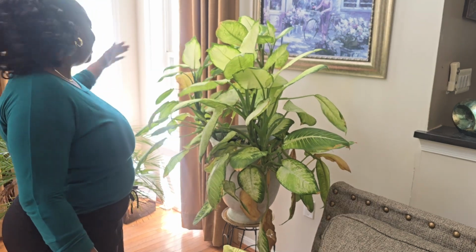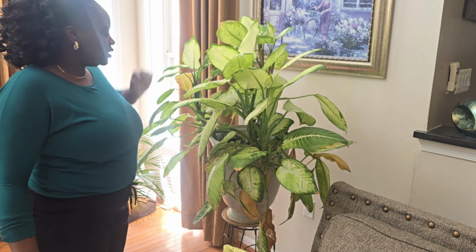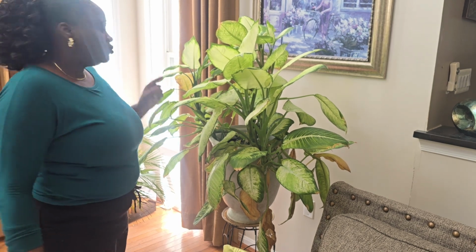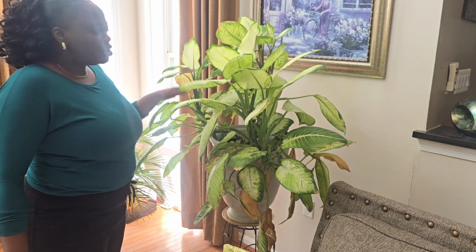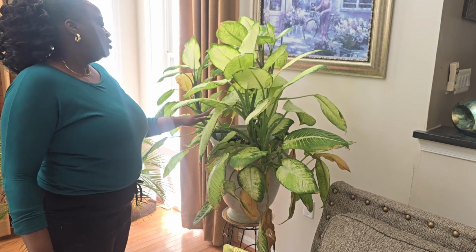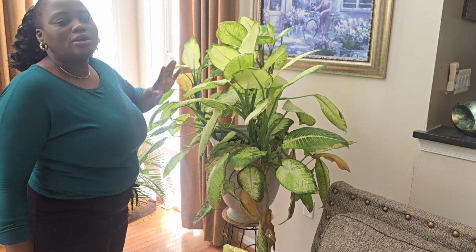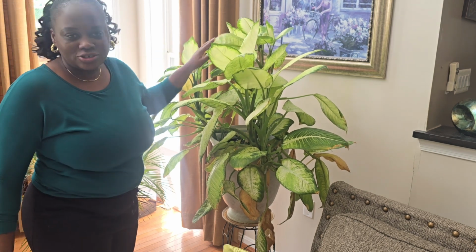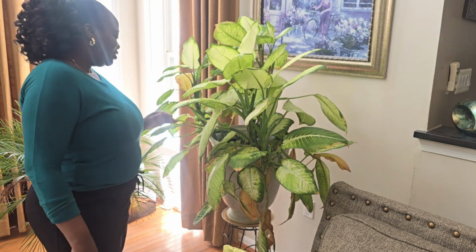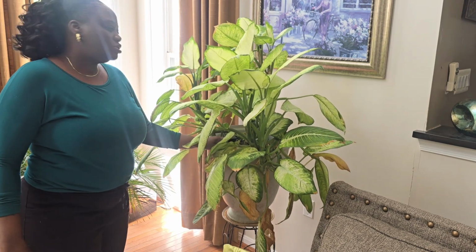So I just open the window on the side here so the light will come in on this side. And what I'm going to do is cut all the dead leaves off of this plant so that the energy can be put into other sections of the plant. Okay, so I did water it about 3 days ago, and it's still a little damp.